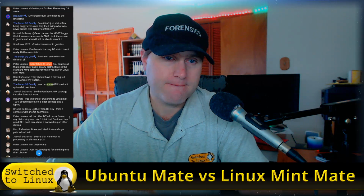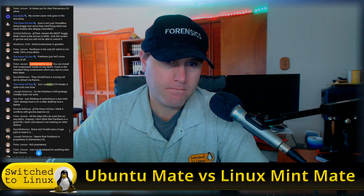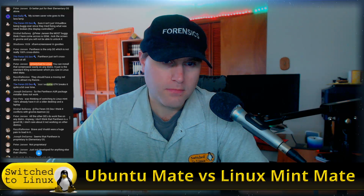Switching to Linux Mint 100%. Already have it on the older computer and laptop. Yeah, Linux Mint is totally awesome. Brave and Vivaldi, a huge pain to load in it.